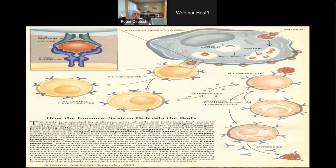And why is that important? This is an old graphic from Scientific American, but it shows a pathogen being presented to a T cell. Only a T cell that has a receptor that recognizes that pathogen will multiply and become activated, and then send signals to B cells that recognize that pathogen as well. They multiply and convert to plasma cells, which secrete soluble forms of the receptors that recognize the pathogen, and we fight the infection. It all depends on the ability of the cells to multiply.